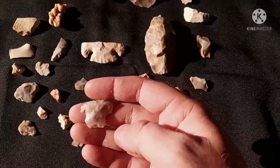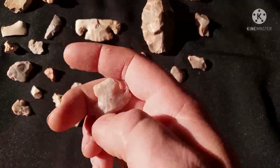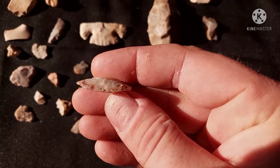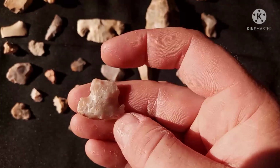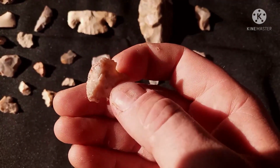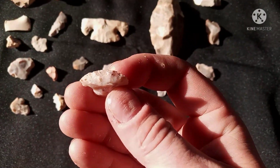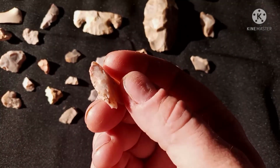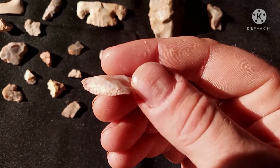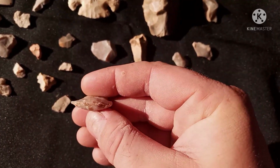I think next I'd found this piece. At first I thought it was another broke point, but after closer examination I could tell it was a hafted scraper. I'm sure it was a broke point at one time, but they had utilized everything that they could, so they had turned this into a little scraper. And if it'll focus, you can see there on the end it's got all kinds of mineral deposits and stuff. I don't know what that is, but pretty nice little hafted scraper.